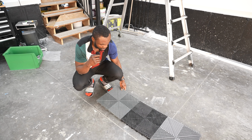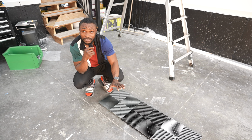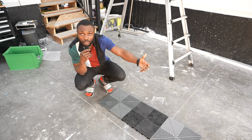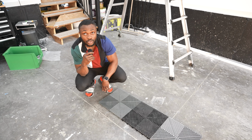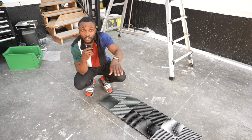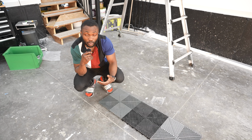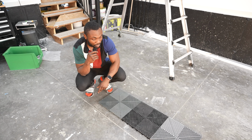It has this grid style. From what I've read and what I've seen so far, it's supposed to allow water, snow, or rain to drain into it, and then it should go outside, depending on the slope of the garage. My garage is sloped outwards, so in theory, the water should drain outside without looking like a big blob of mess.